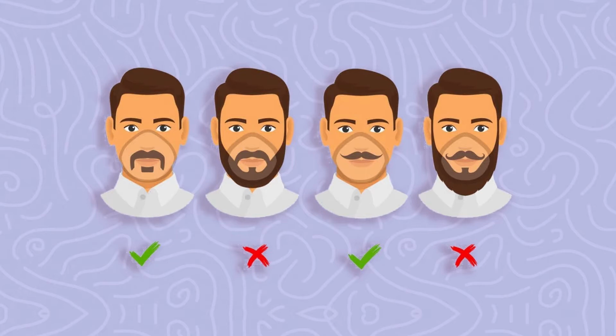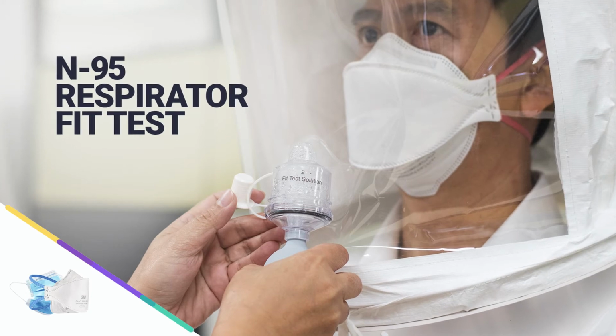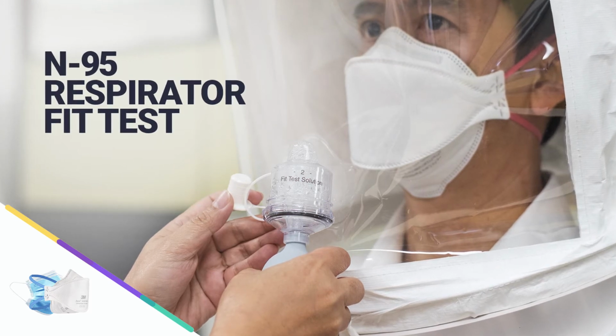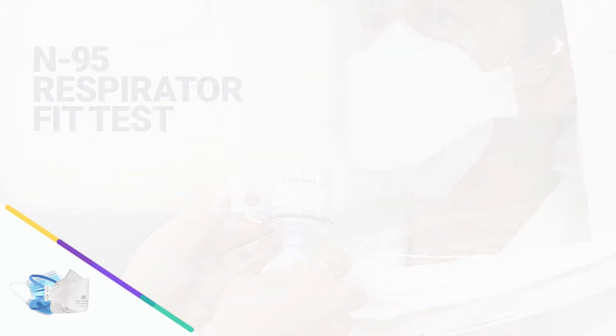There shouldn't be any hair around the outside edge of the respirator, or there are little spaces where the particles could get in. How do you know if there's a good fit? At work, employers should do fit tests for everyone wearing a respirator. That takes special equipment. Without a fit test, a respirator still protects you better than other masks do. It's less accurate, but you can check the fit yourself.